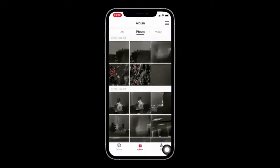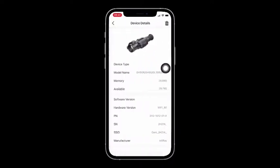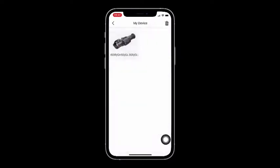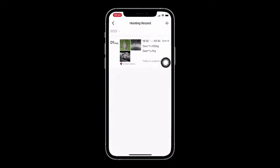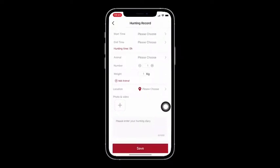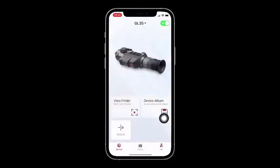The last section is my profile management section. Here you can find your devices and find all the information about them. In case there is a new version of the application, you can update it here. And the last part is hunting assistant, where you can find your hunting records. You can see the time, the date, and all the information about your hunting. Start time, end time, species, number, weight, and also you can upload the photos you need and save for future records. And finally, I want to introduce the day and night mode, which makes it even easier to use this application.